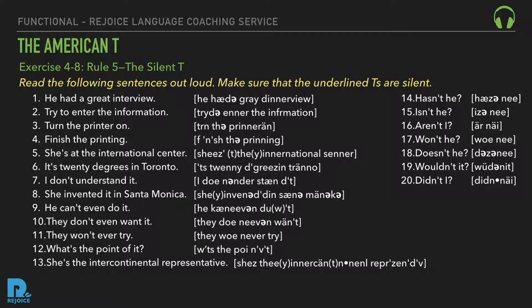5. She's at the International Center. 6. It's 20 degrees in Toronto. 7. I don't understand it. 8. She invented it in Santa Monica. 9. He can't even do it. 10. They don't even want it. 11. They won't ever try. 12. What's the point of it? 13. She's the intercontinental representative.